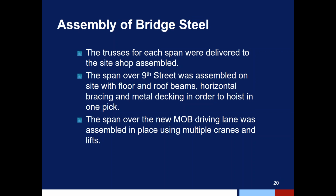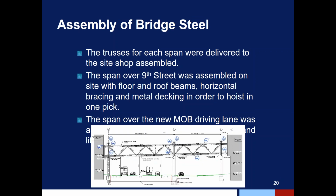For the span over the MOB drive lanes, they installed the shop fabricated trusses into place, and then floor beams and roof beams were installed in the air. For orientation, here's the elevation of the bridge again. So here you can see the span over 9th Street. This was the bridge portion they set, which is completed. And then this is the MOB side where this was installed in the air.